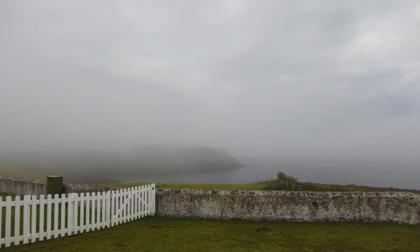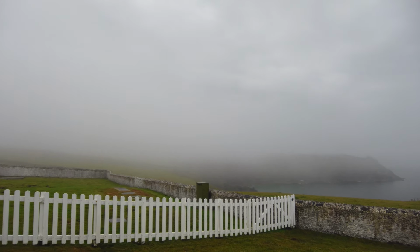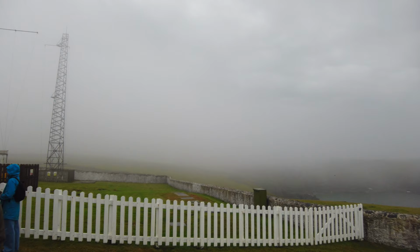As well as the guys who are actually buried there, there's lots of stones for the shipwrecks. It's also dedicated to ones who didn't make it ashore, the lost souls. And then next door, you've got Dollar Tunnel.